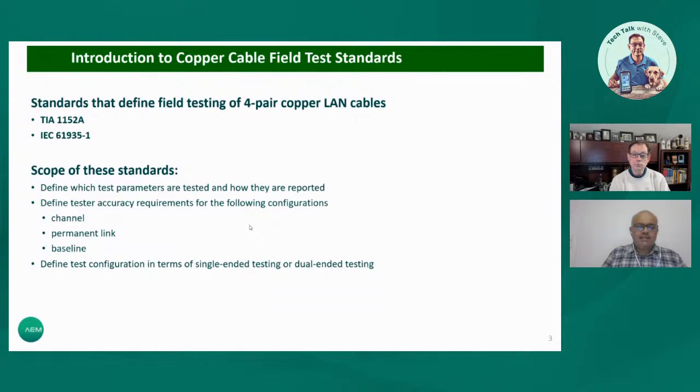And these standards are very similar actually, and they define which test parameters are tested. So they have a set of test parameters specified. Each tester must test all those parameters. And the standard also specifies not only what is tested, but also what is reported and how it is reported. So if you are familiar with our Test Data Pro reporting software, I think Steve has gone into details of those, and the PDF reporting, that all follows how the standard specifies reporting to be done.